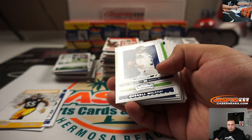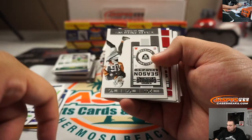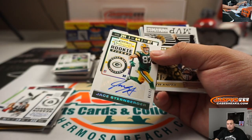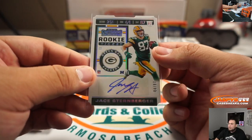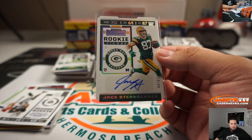199. Miami Dolphins. That's Bruce. Jay Sternberger, 4 out of 87. So, I'm assuming Kyler Murray has one of these rookie tickets, right? And his has to be one of one, right? Because these are the jersey number short prints.